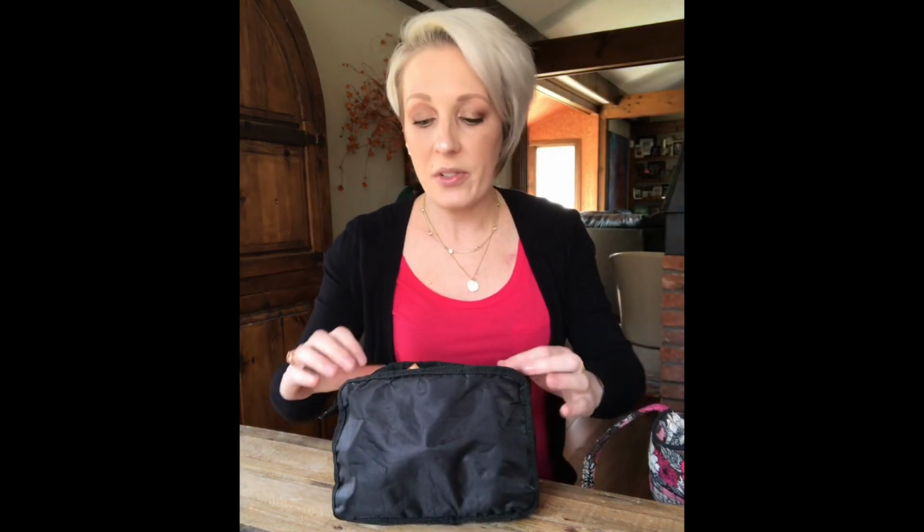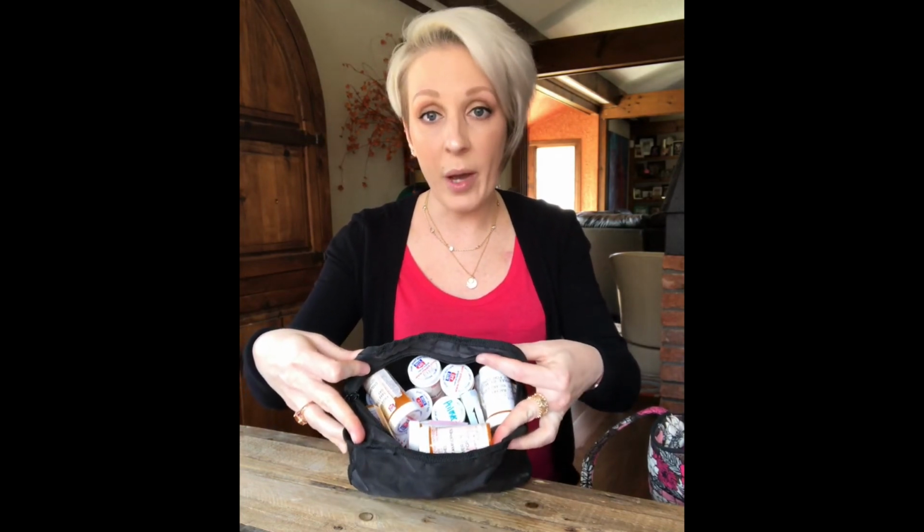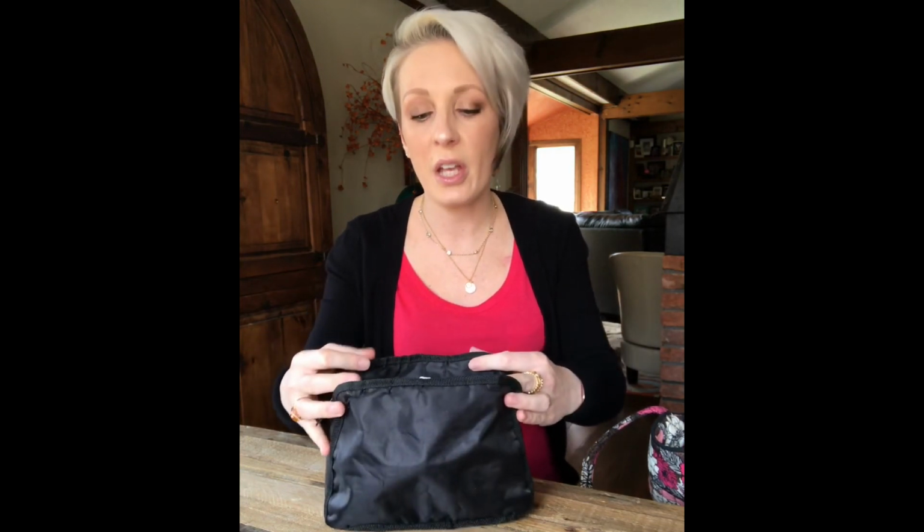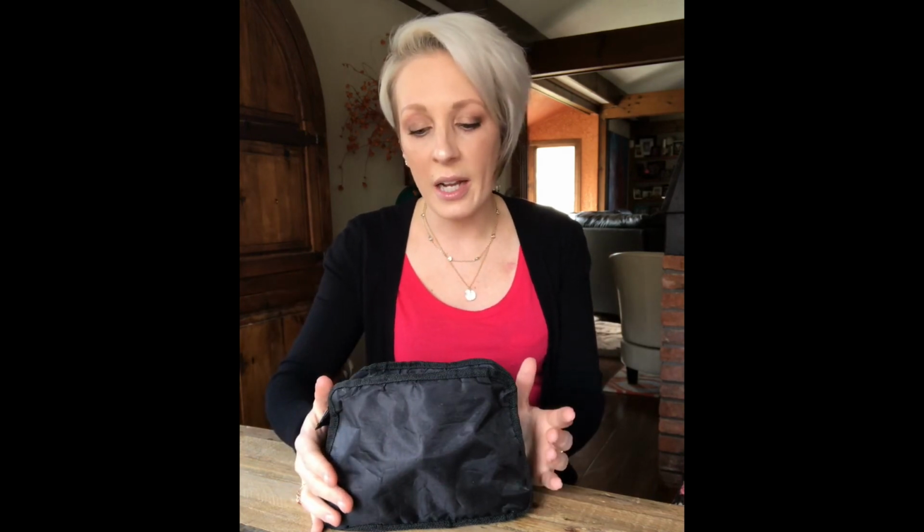And then the last thing that I have in my bag is my bag of pills. I literally, throughout my whole journey, even months after, did not leave home without this. It stayed in my purse. I also took it with me, even though they gave me anything that I needed while I was there. I literally did not live without this.